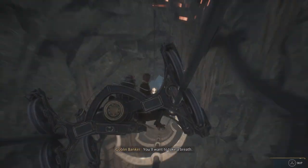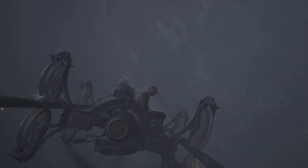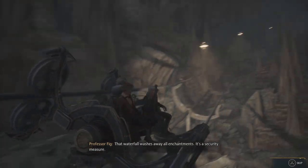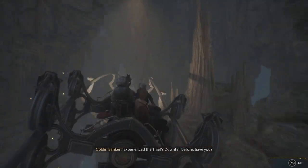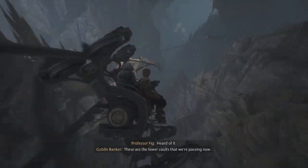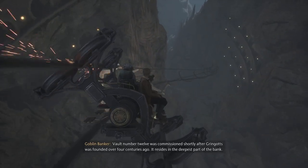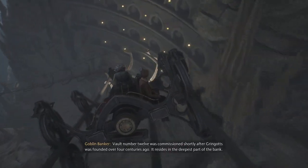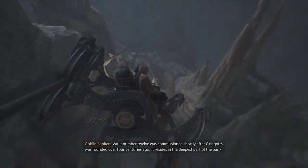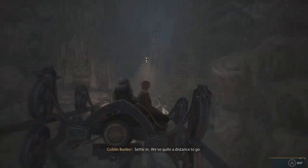You want to take a breath? A what? That waterfall washes away all enchantments. It's a security measure. Experienced the thief's downfall before, have you? Heard of it? These are the lower vaults we're passing now. How deep are we going? Vault number 12 was commissioned shortly after Gringotts was founded over four centuries ago. It resides in the deepest part of the bank. Settle in. We've quite a distance to go.